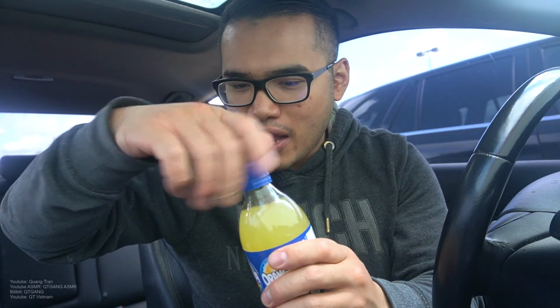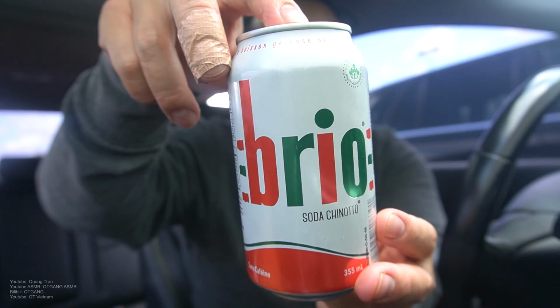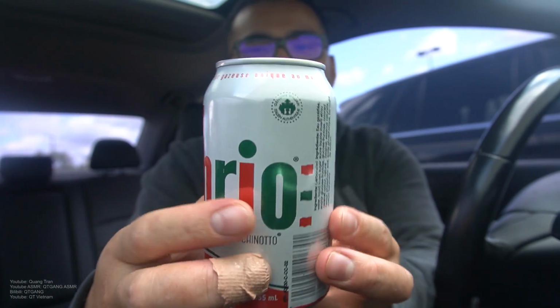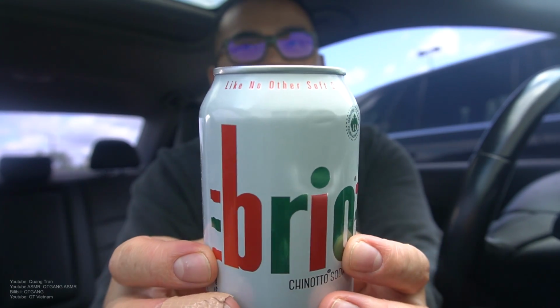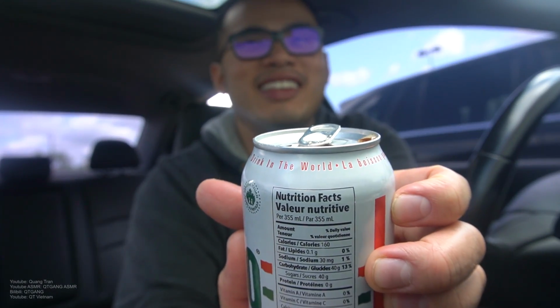That's very nice. I want to try this soda too. They say this is an authentic Italian soda. It's called Brio Cinotto soda. Like no other soft drink in the world, it says here. We'll see. We'll see about that, guys. Guys, sip of this. Quick tap. Got it. Nice. Super pumped for this.